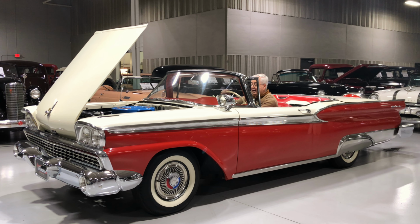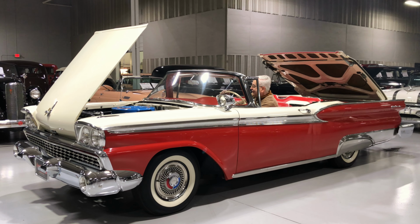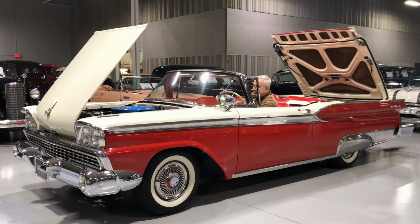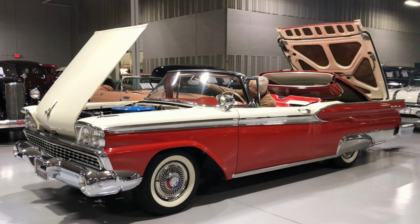All right, now that the opportunity comes, we are going to show you how this hardtop works on this car. You have to have it in neutral, have the key on, and we are going to give her a try here. Look at that. Oh my goodness, this is an incredible engineering marvel when you think about it from 1959. I mean, they did build these cars in '57, '58, and '59, but it's just one of those things you just go, whoa.